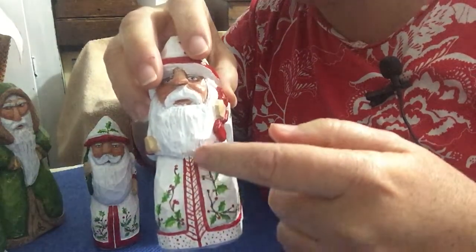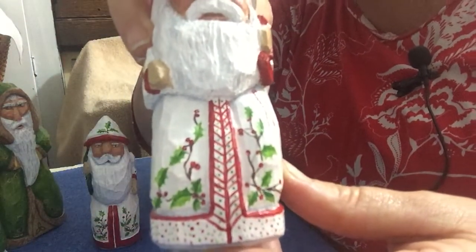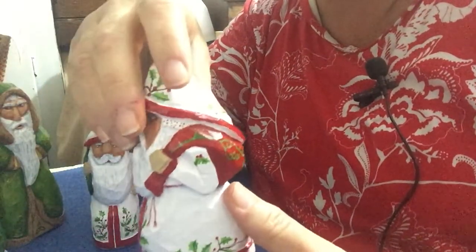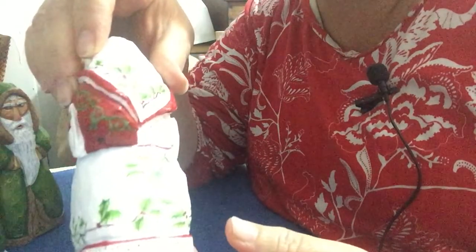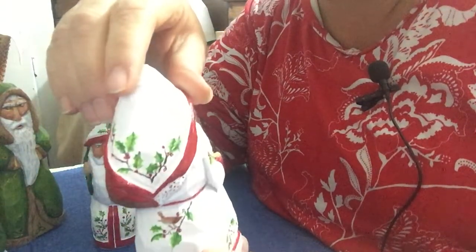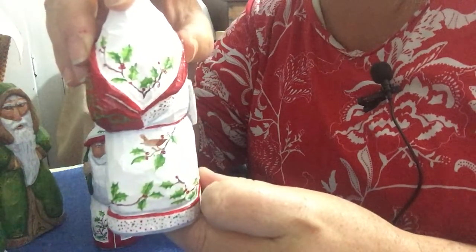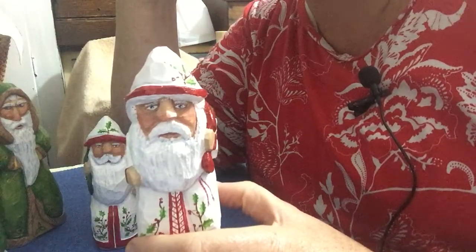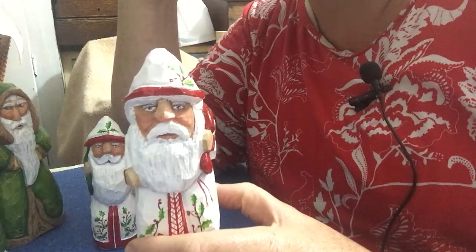And in between all these red lines here, there are tiny little, I don't know if you could see it that close, tiny little green dots to match the leaves. And he has these metallic tan mittens on, and his sack has lovely swirly green little patterns all over. His hood also at the back, and a little robin sitting on the holly. And his face, the eyes are not so deeply set, so a little bit more weary looking.